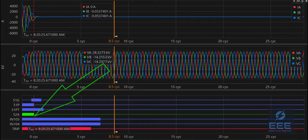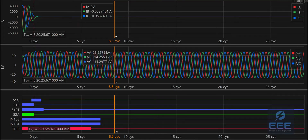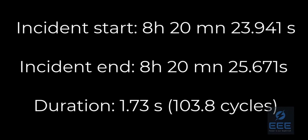Event number 4, breaker is finally off here. As you can see, currents read all zeros and voltages are back to nominal conditions. Fault was removed at time here, which is 8 hours, 20 minutes, 25 seconds, 671 milliseconds. If you remember, the incident started with event number 1 at 8 hours, 20 minutes, 23 seconds, 941 milliseconds. When we calculate the duration, end time minus start time, we get 1.73 seconds, which is 103.8 cycles, about 104.